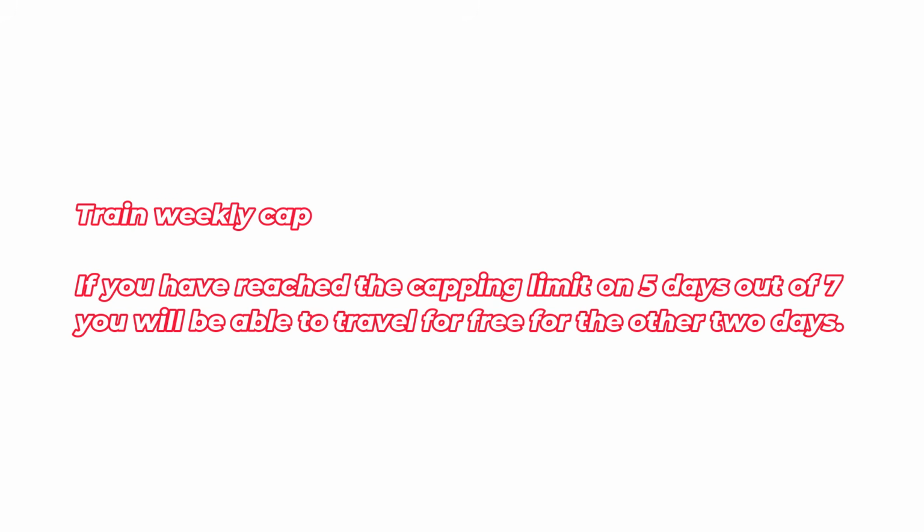So if you make 3 or more journeys within zones 1 to 6 or within zone 7 to 9, every single day for 5 days, the other 2 days you travel free. So if you travel 3 journeys Monday, Tuesday, Wednesday, Thursday, Friday each day, so that's 15 journeys Monday to Friday, or any 5 days during the week, then the other 2 days you travel for free. So that is the cap. And it's the same thing for zone 7 to 9. If you travel 3 journeys, Monday to Friday for example, so that's 15 journeys in zone 7 to 9, the other 2 days you get it for free.